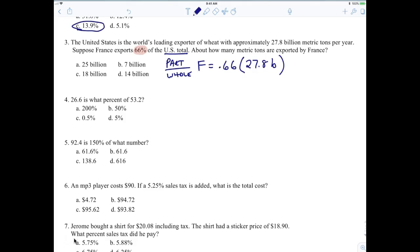Works right up there on the board. Come on. Right, so it's approximately what? Right, 18 billion. Now, I want also everybody to look up on the board.